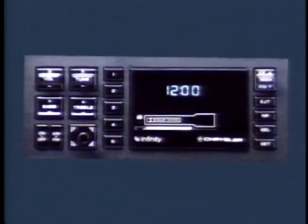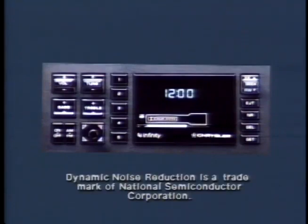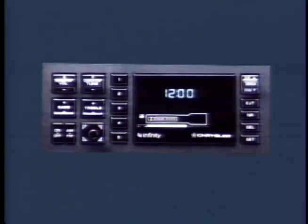This radio is known as the Chrysler Infinity One sound system. It features an AM stereo, FM stereo radio with electronic tuning and station memory, seek and scan, dynamic noise reduction, and a cassette player with tape program music search, Dolby B noise reduction, joystick balance fader speaker control, an integral digital clock, and an equalized 8-speaker Infinity sound system.